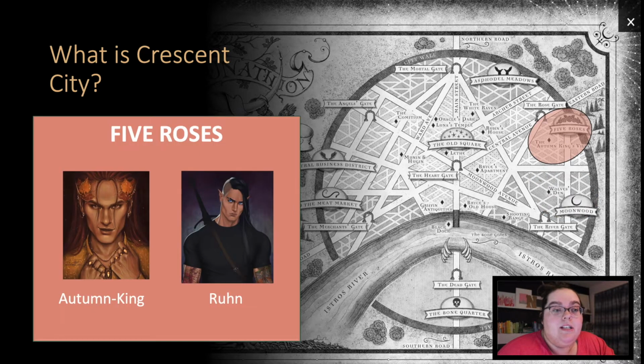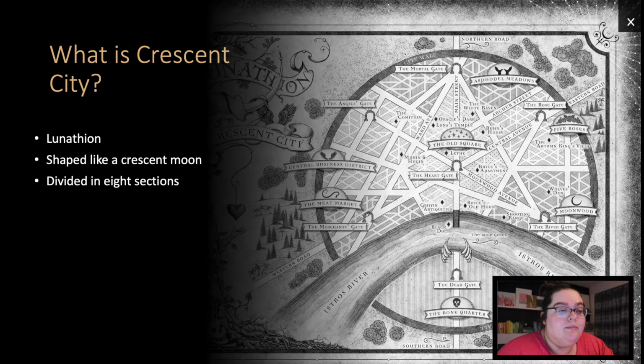Then we have 5 Roses, and this is where the Fae live. The Autumn King is the boss man here. Again, he's very important. We'll see him again. And then his son, Rune, is next in line. So he's the prince of this region. The Fae have magic power. What can they do? IDK. It's unclear at this point. But they have magic powers. I think they're the more magical of the creatures. Again, they can also live till they're really old.